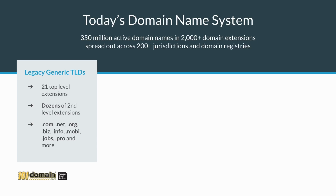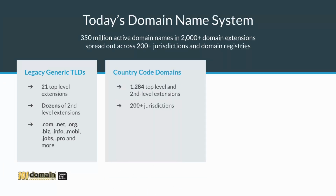Next are country codes, or ccTLDs. At our last count, there were 1,284 top-level and second-level extensions qualified as country codes, spread out across over 200 jurisdictions. These include .uk and second levels like .co.uk.